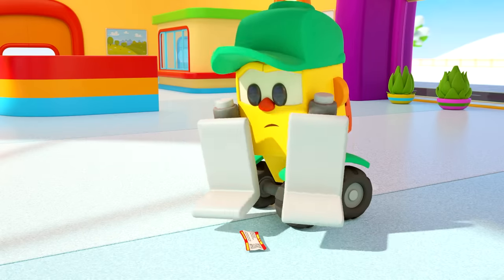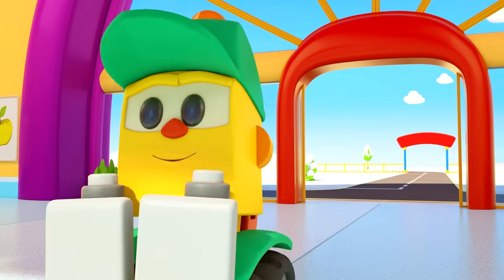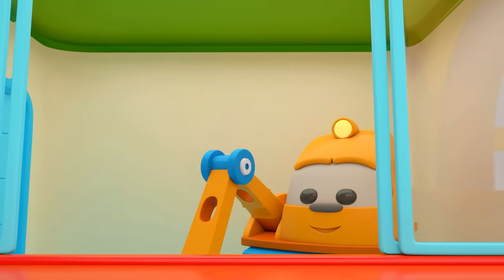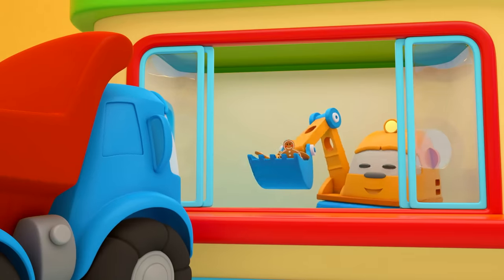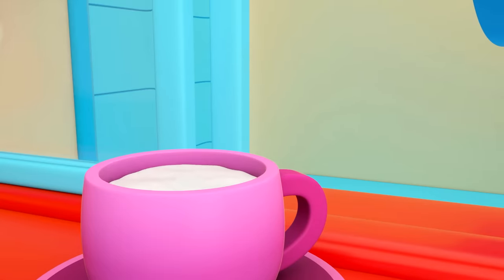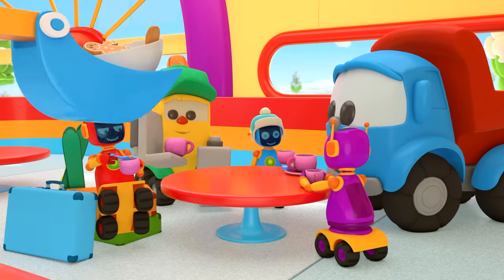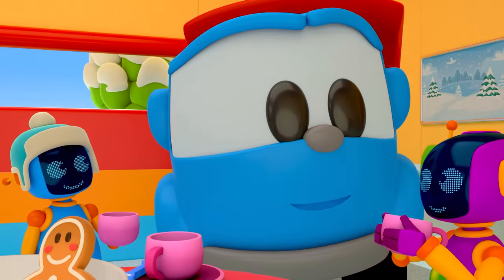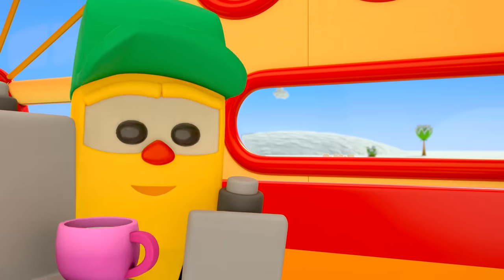Oh, look! Lifty has found someone's ticket. Interesting. Cookies? Thank you. And some milk, too, please. The cars are warming up in the airport cafe. Help yourselves! The airport has turned out to be really nice. And warm.